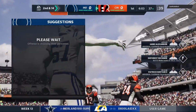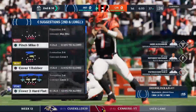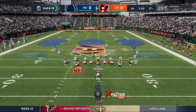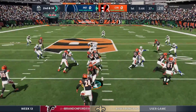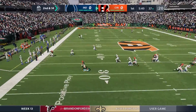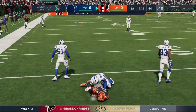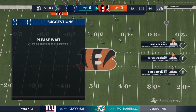And he is met quickly in the backfield. Down he goes, folded like a lawn chair. Back at the 37-yard line. They fake the handoff. Now Tua, buying time to his left. It's complete. This is Derrick Henry. And he'll get up near the 45. They'll spot it at the 44.